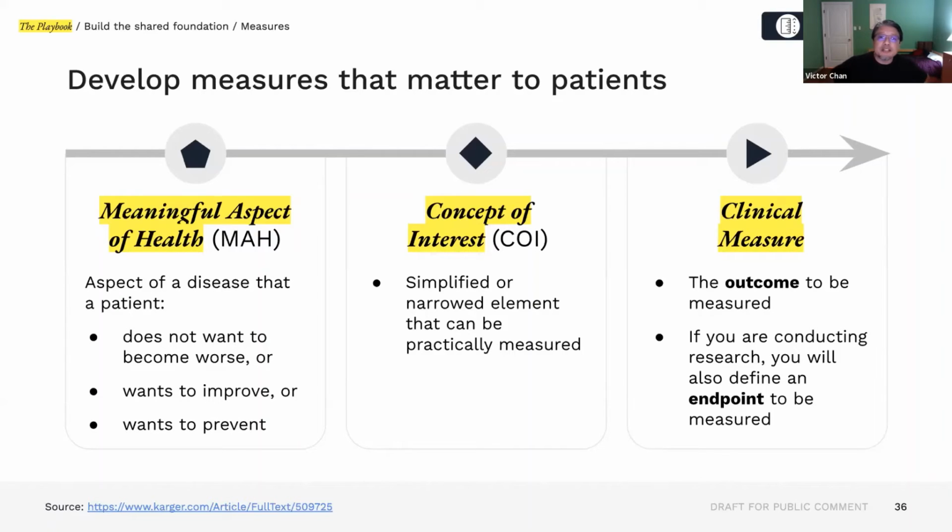So at Genentech, I actually work with our molecule teams to brainstorm ways to incorporate digital measurement into their clinical development plans. And this playbook, and in particular this slide, will really help me work with those teams to develop measures that matter to patients. So we'll start by identifying a meaningful aspect of health. What is it about a patient's disease that matters to them? What don't they want to get worse? Or what do they want to improve or prevent? From there, we'll narrow that element into concepts of interest and eventually clinical measures. Jen, if you could switch to the next slide.